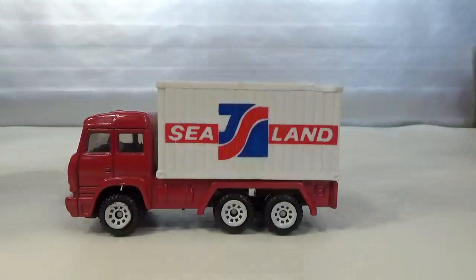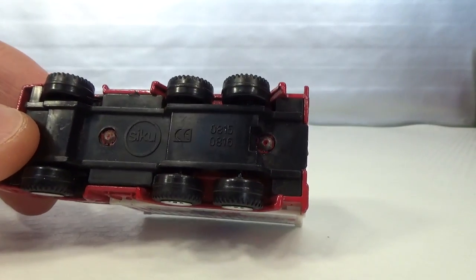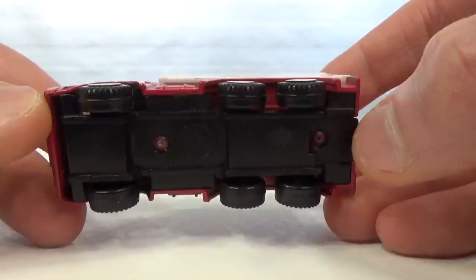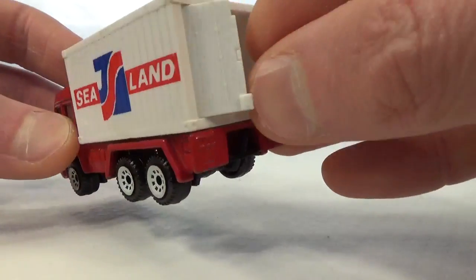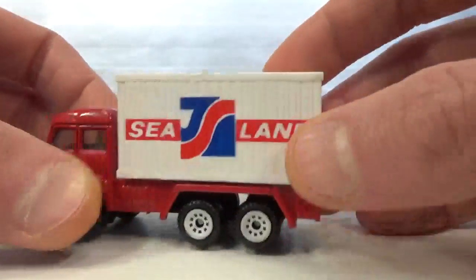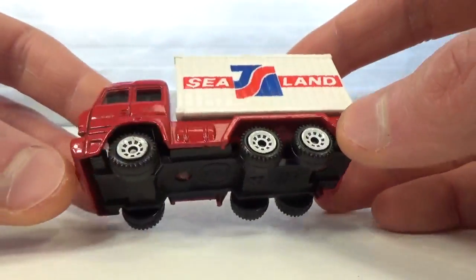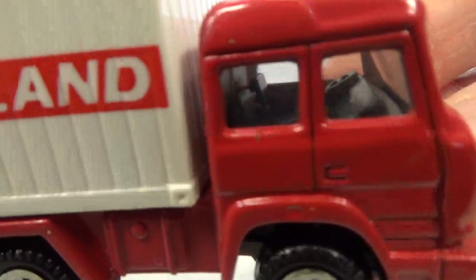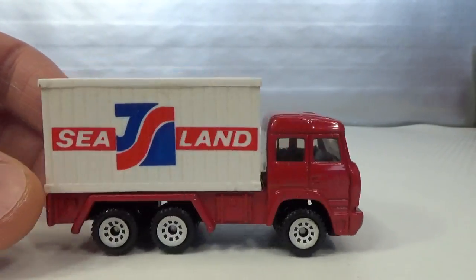Also from Siku we have this container truck, 815 and 816, so that's definitely a different number than the 819 we saw previously. So double axles in the back, Sealand livery. It's got an opening feature here in the back, completely plastic box. The red you see is metal. This also has the trailer hitch in there. And same details in the front as the yellow one, and same cab also it seems. Yeah, pretty much the same cab.